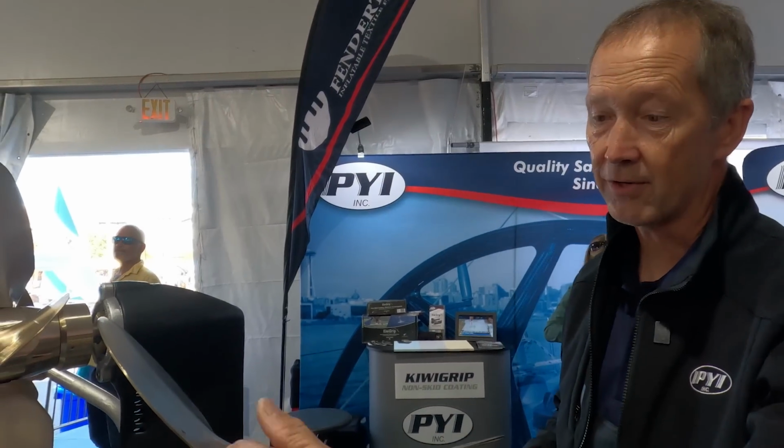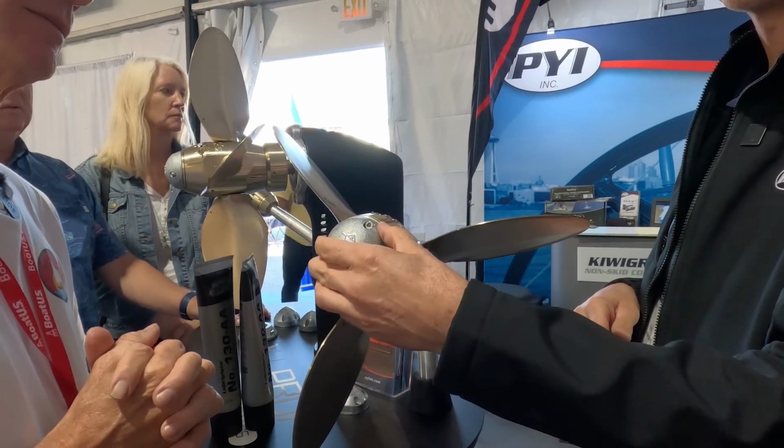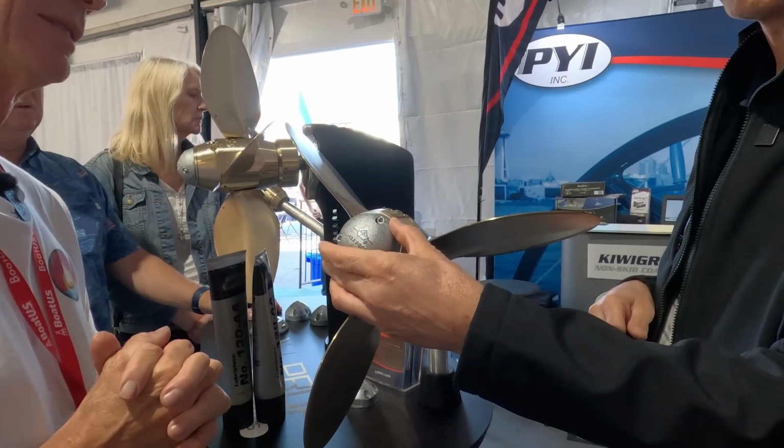If we sold you the prop, which is a high probability, every prop has a serial number stamped on the hub. You give him that serial number, and he'll be the person who commissioned that prop, and he can tell you anything about it.